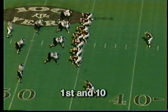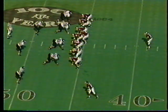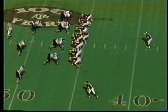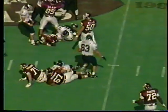17 of 23 throwing the ball with an interception. First and 10, single setback. Two tight ends and two flankers. Long count by Pulling. Snap the ball, give it to McElroy, and he's hit, got a yard.